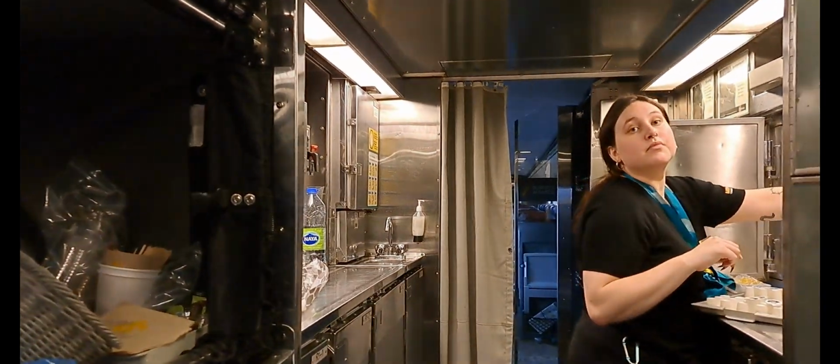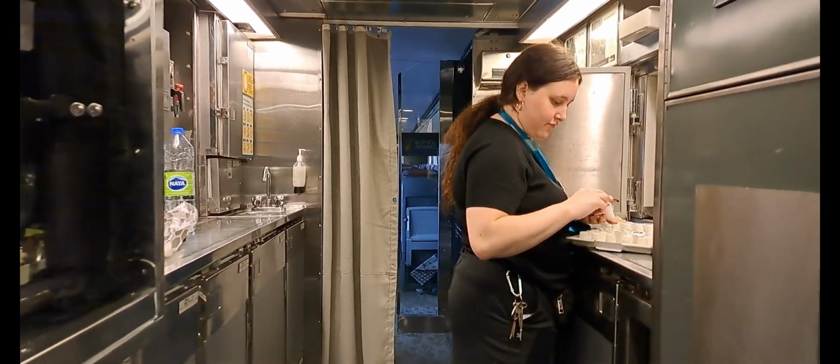Is the air conditioning not working properly in this carriage? No, it should be. It's ever so warm.